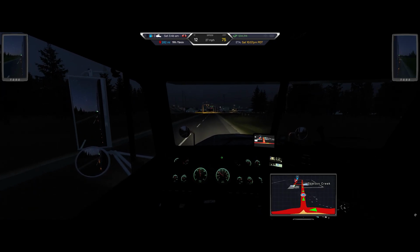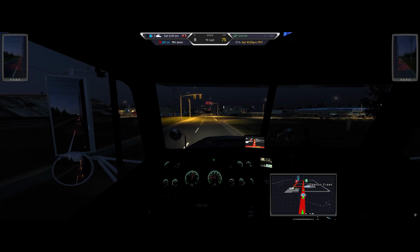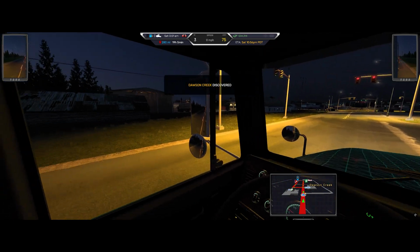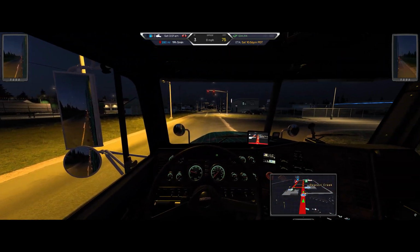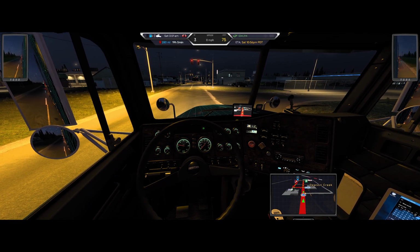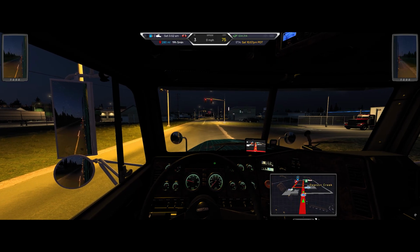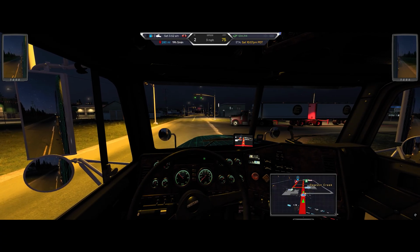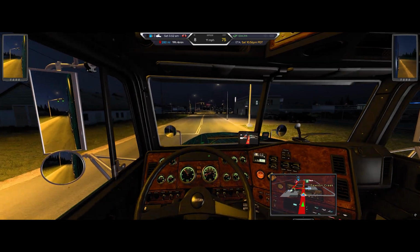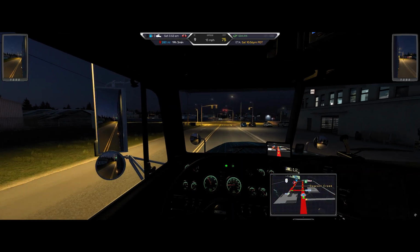Dawson Creek. Not the show, but the town. Like he's gonna go for it. I was gonna let him. Get ready to turn left. Turn left.